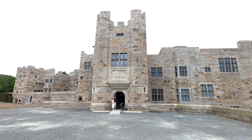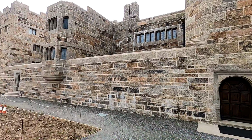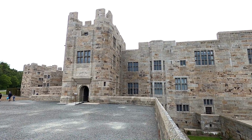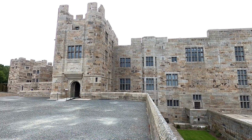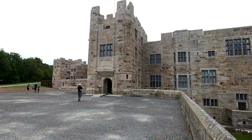Looks kind of weird, doesn't it? It's a modern day castle built between 1910 and 1930, and it's been handcrafted and chiseled out of granite. And look at these windows, it's like really modern windows, and yet they still have arrow slits at the top. Almost looks a bit like a prison.